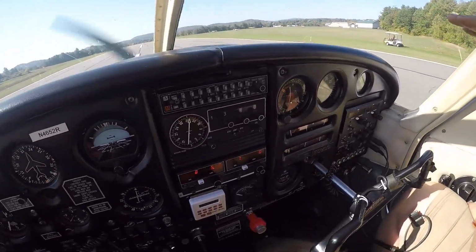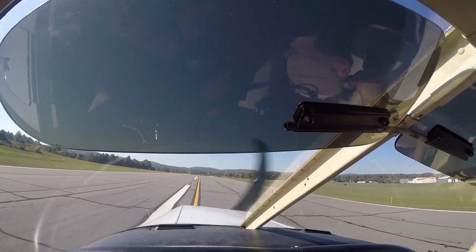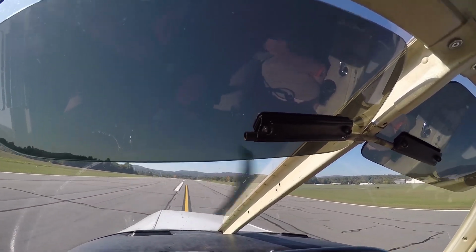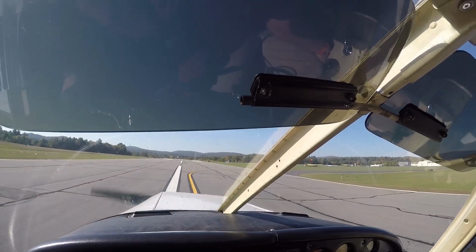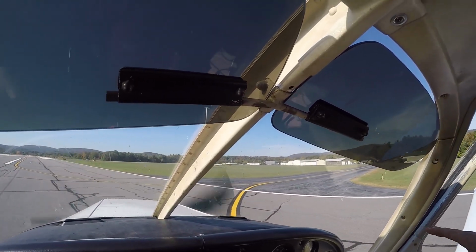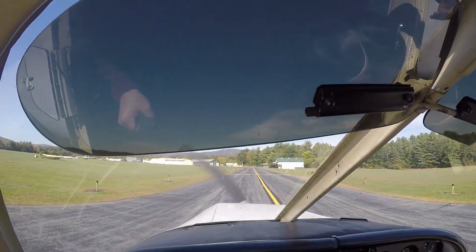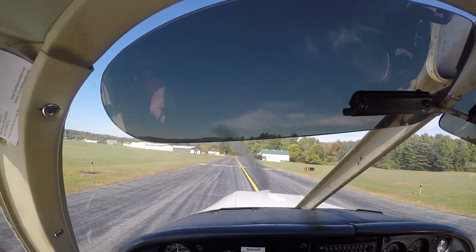You saw how that set up on that last one? Right. And it was my bad. I tried to roll wings level here, and then we overshot. That was on me. But what I'm saying is that no matter how quick you roll the wings level, how short your base is, maybe we've got to move your pattern out just a little bit to give you a little bit more.